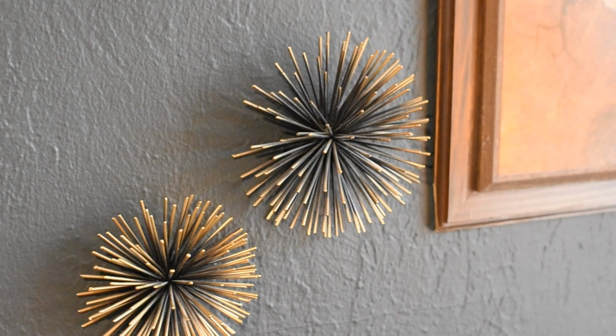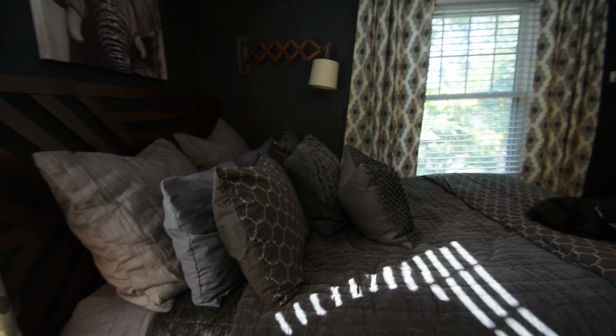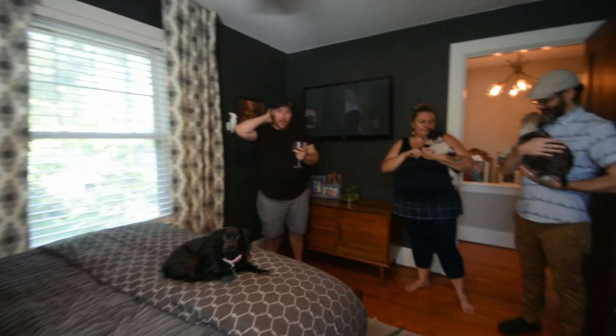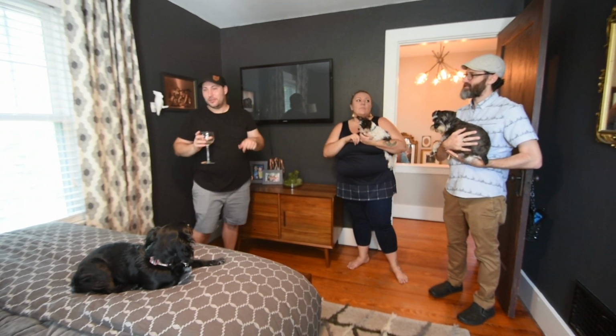Well, this was my bed set before I could get a king size bed. So this was my queen bed set, from when we lived in San Diego. I think actually this whole room is West Elm. This is West Elm, West Elm, West Elm, and the side table is West Elm.